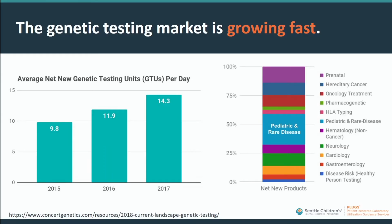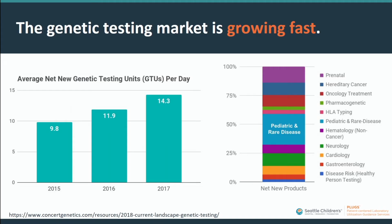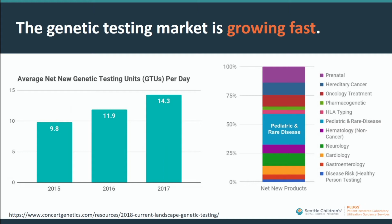In the space of genetic testing, which is growing exponentially, stewardship is even more important. People always talk about the explosion of genetic tests, but they really are growing at a rapid rate. This is information from Concert Genetics, a tool where you can catalog different genetic testing options. Their data shows that 14 new genetic tests enter the market every day. These aren't novel new tests, but a variation on a test that was already in the market.